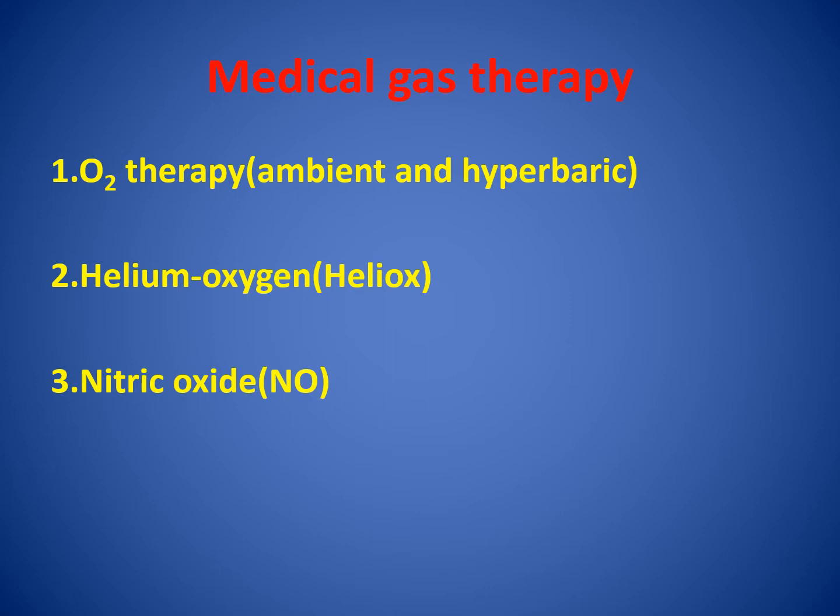Oxygen, the most important gas used for medical therapy. Other gases used for medical therapy are helium-oxygen combination known as heliox and nitric oxide.